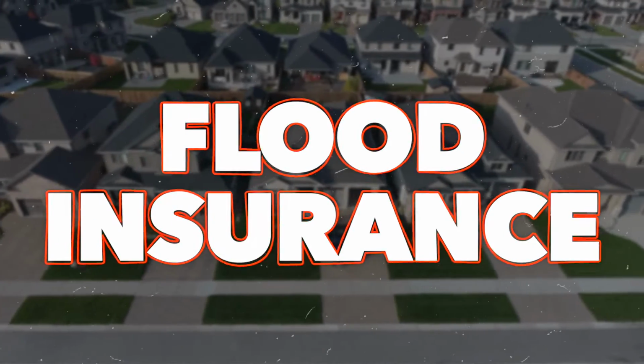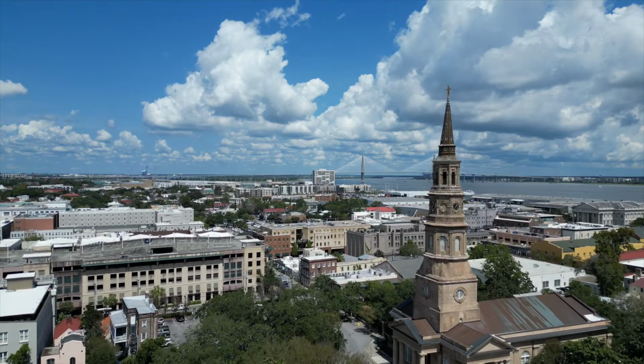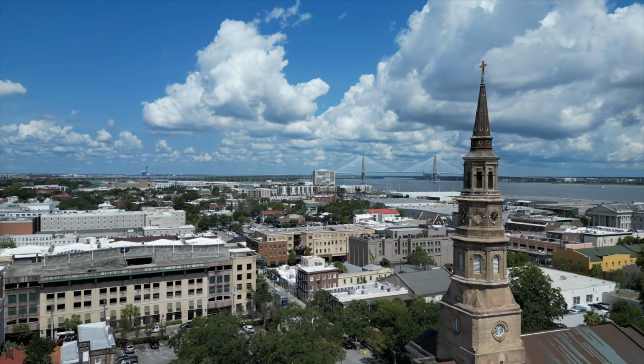But one thing you don't want to forget about will depend on where in South Carolina you're moving to. If you're buying a home in the upstate, like in Greenville, you're not gonna have to worry about this. I'm talking about flood insurance. Flood insurance is important in Charleston because we're on the coast and we're right at sea level. So if you're buying a home in Charleston or Summerville or Johns Island or James Island, make sure you have the proper flood insurance for your flood zone.